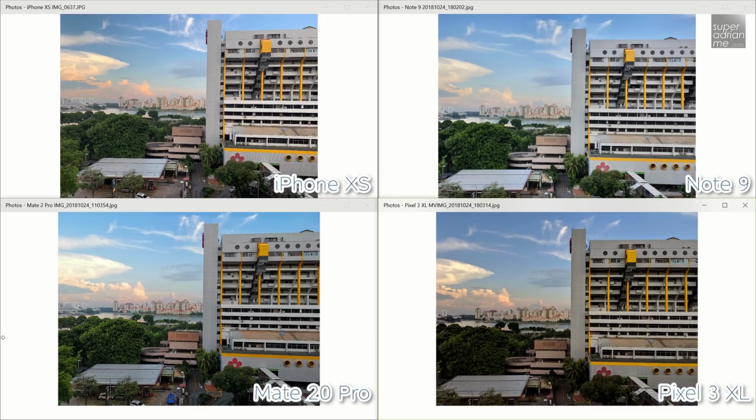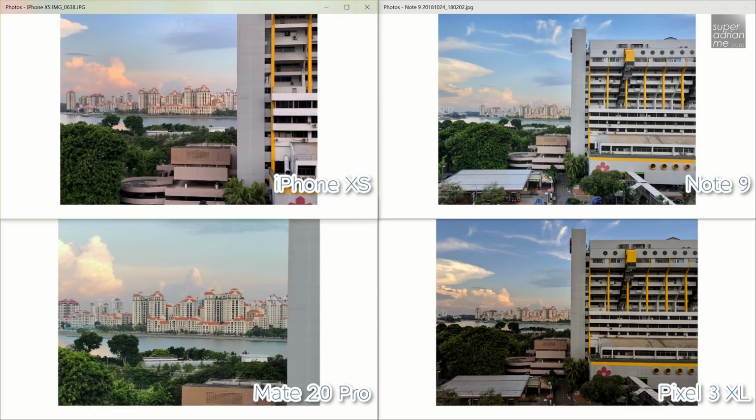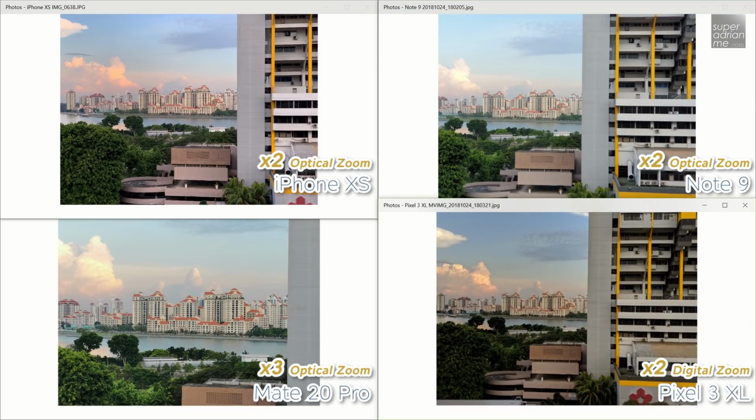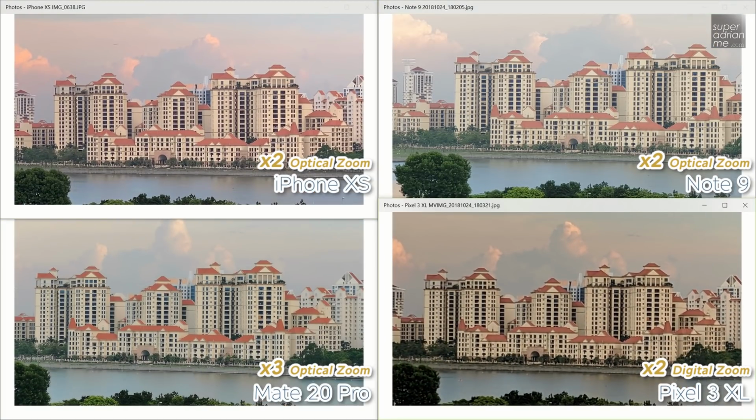The Mate 20 Pro seems to have the best balance in exposure, and again, with the Mate 20 Pro, you can use the ultra wide angle to capture more and make a more dramatic composition at the same distance. So for optical zoom, the Mate 20 Pro is 3 times optical zoom. The iPhone XS and Note 9 are at 2 times optical zoom, and the Pixel 3 XL is using digital zoom. So looking close up, definitely the Mate 20 Pro has a sharper and more detailed picture compared to the other 3. That's because it has the advantage of 3 times optical zoom.